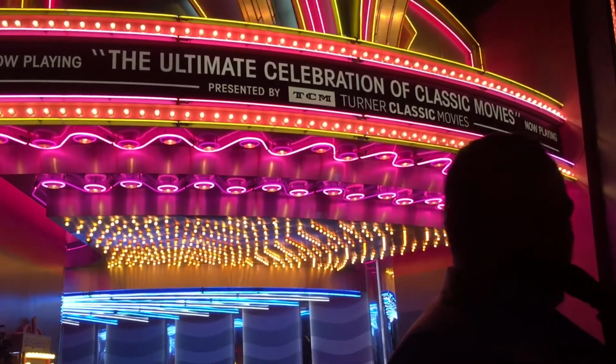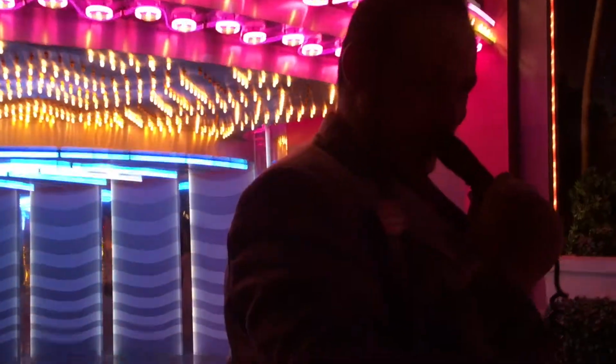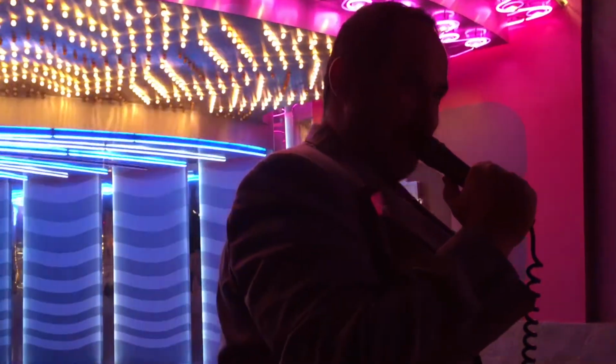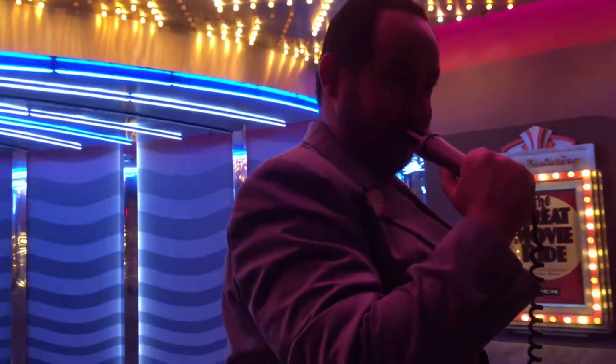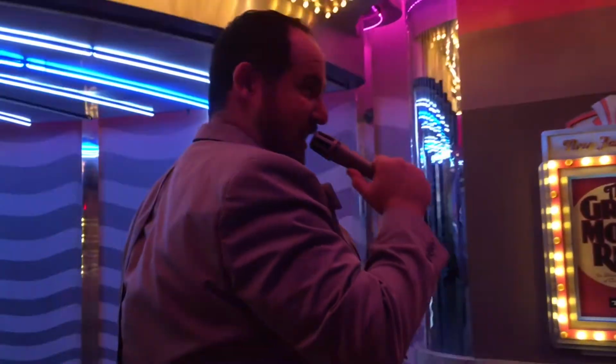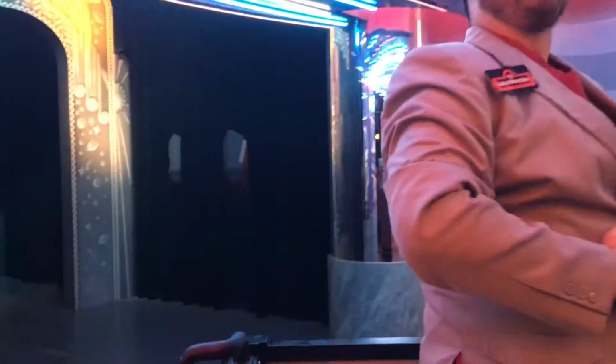And we are rolling. Hello, everyone, and welcome to the Great Movie Ride. Once again, my name is Sean, and on behalf of Disney's Hollywood Studios and Turner Classic Movies, please welcome our host for this one-of-a-kind tour, Robert Osborne. Thank you. We're ready for Hollywood indeed. What better way to start our journey?